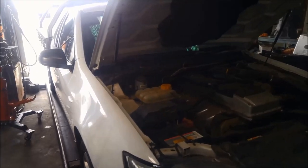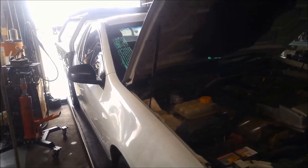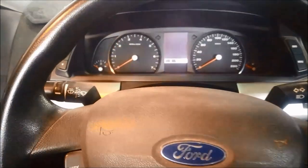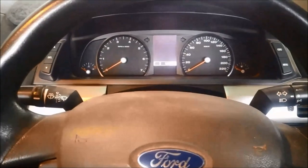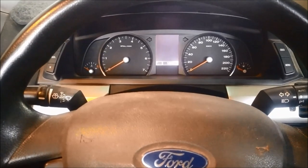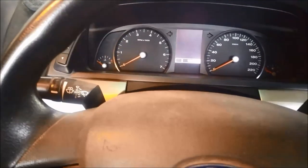G'day. Today we're doing a repair on a 2009 Ford FG. It's actually a ute. Now the owner's complaint is that it's jumping out of top gear, going fourth to third. It's a four-speed transmission. I'm just back from a road test.